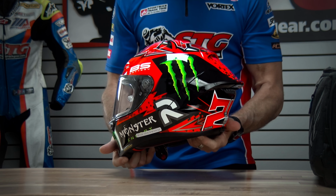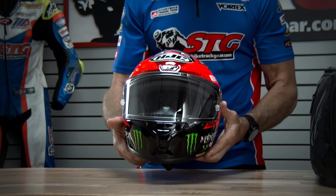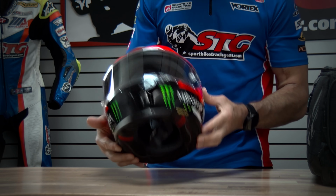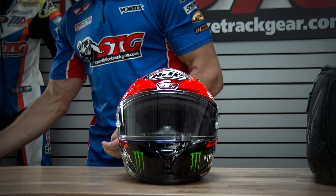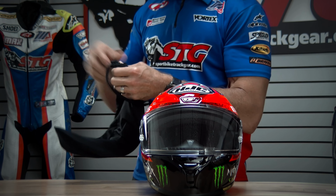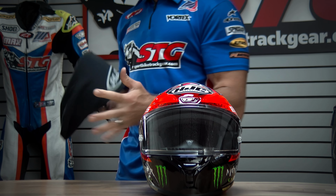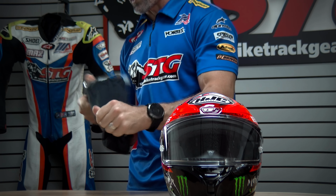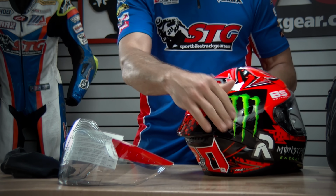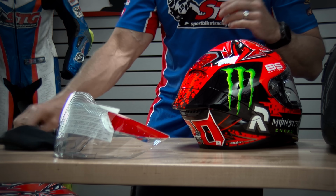And just because Fabio's getting his butt kicked right now in MotoGP doesn't mean this helmet isn't still amazing. It ships complete with the optional rear spoiler, right? This is meant for super high speed operation. Also looks badass when you put it on. It's clear, so when you stick it on the back of the helmet, you can still see through to the graphic.